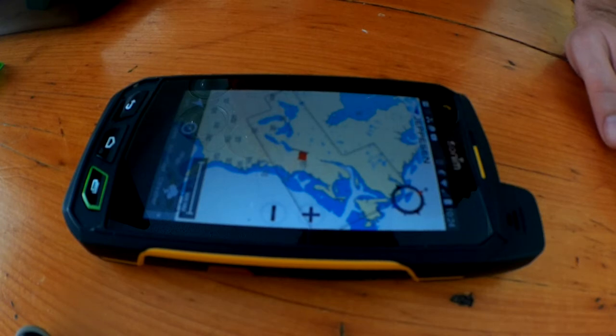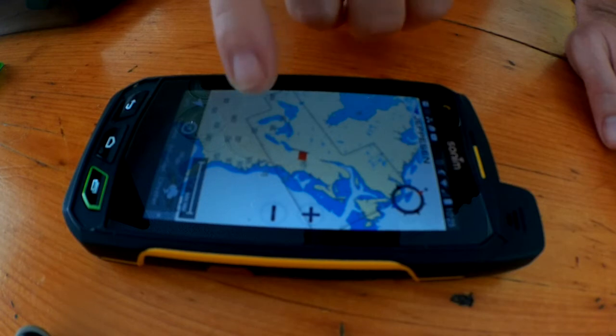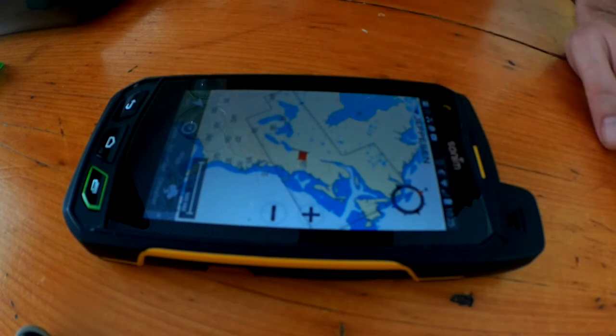I've only purchased the one chart. It's for the Great Lakes and Canadian Northeast, I believe is the name of the chart. You can see it does cover quite a large area. For Great Lakes sailors, there's Duluth, Minnesota, Lake Superior, Lake Michigan, Lake Huron, Lake Erie, Lake Ontario, St. Lawrence River, Gulf of St. Lawrence, most of Newfoundland, all of Nova Scotia, all of Maine. So it's a huge area.